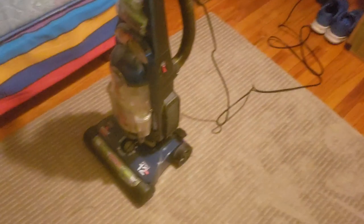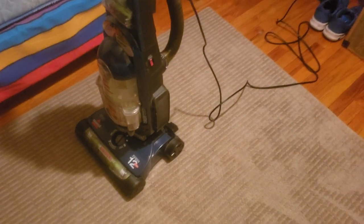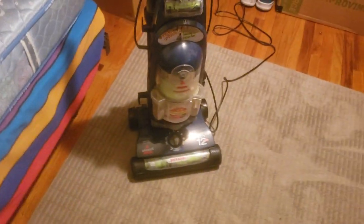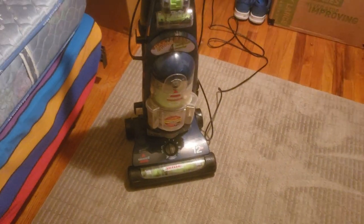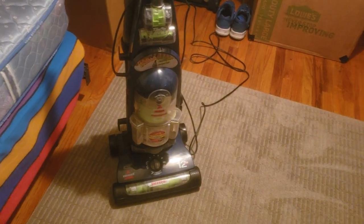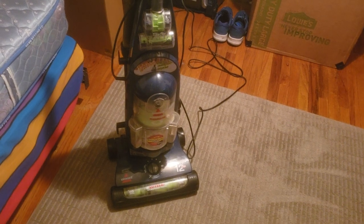But yeah, so that's vacuuming my whole bedroom with the Dyson DC07 All Floors, as well as the Bissell PowerTrack Revolution. So for those asking if this machine is for sale, it is not. I am keeping it.